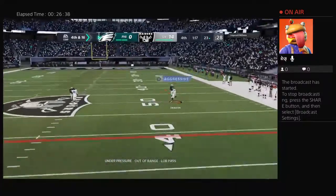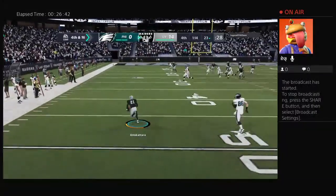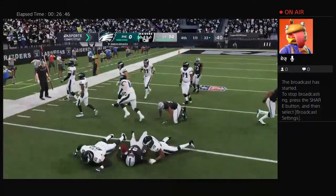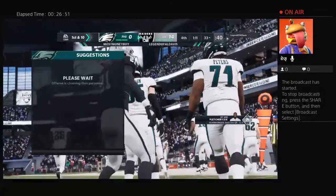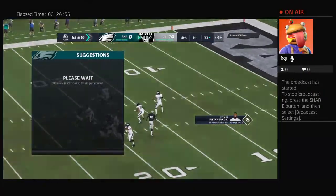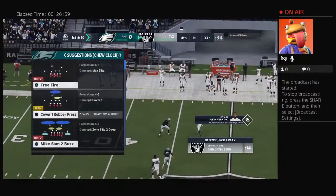He's going to let it fly. And this is intercepted, and that should do it. Picked off by Prince Amukamara. And he'll get it all the way down inside the 35-yard line. How about one last great play defensively, and that should, for all intents and purposes, finish off this shutout. That's as good a defensive performance as we've seen in a long, long time.